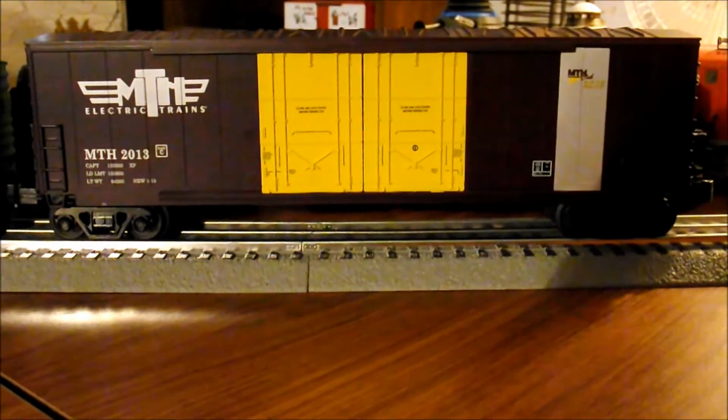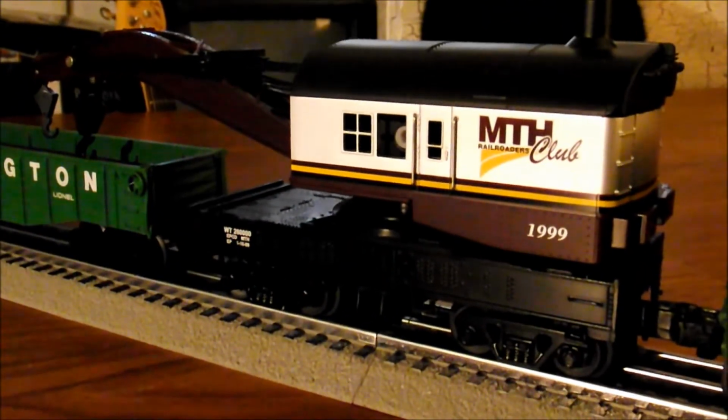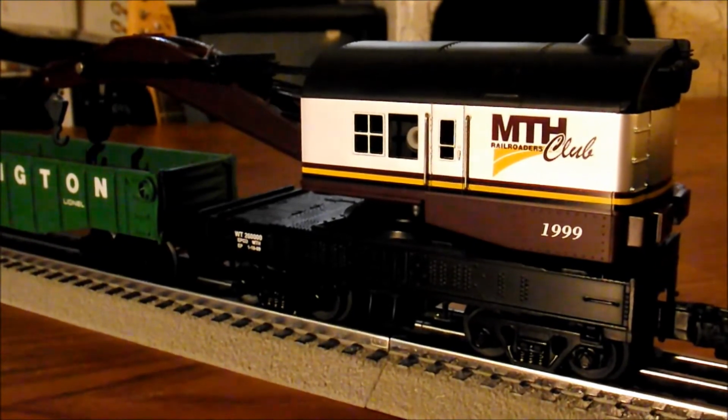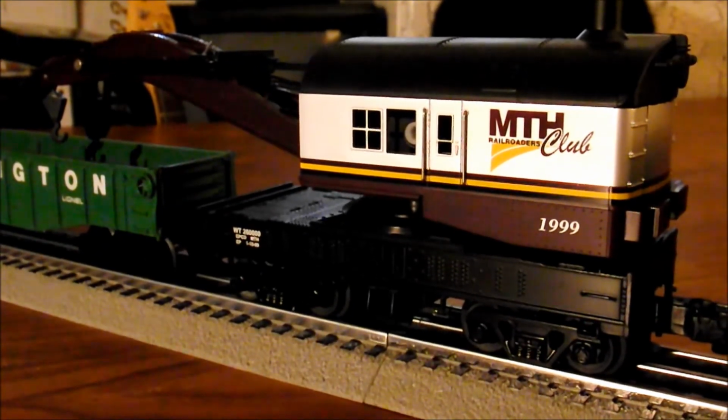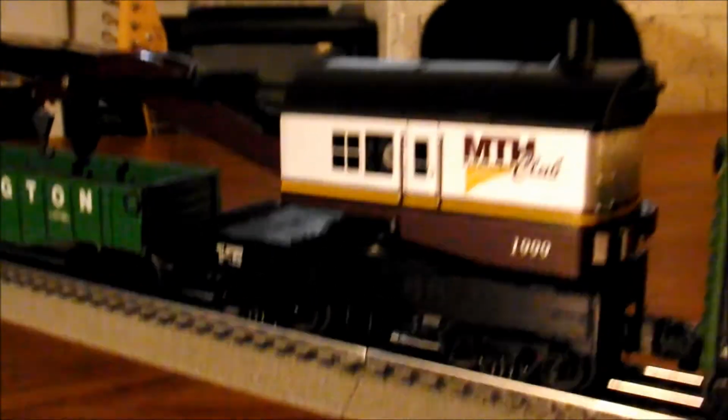Two of them, including this box car and this operating crane car, are both from the MTH Railroaders Club, this being the car for 1999 and the box car being the car for 2013.